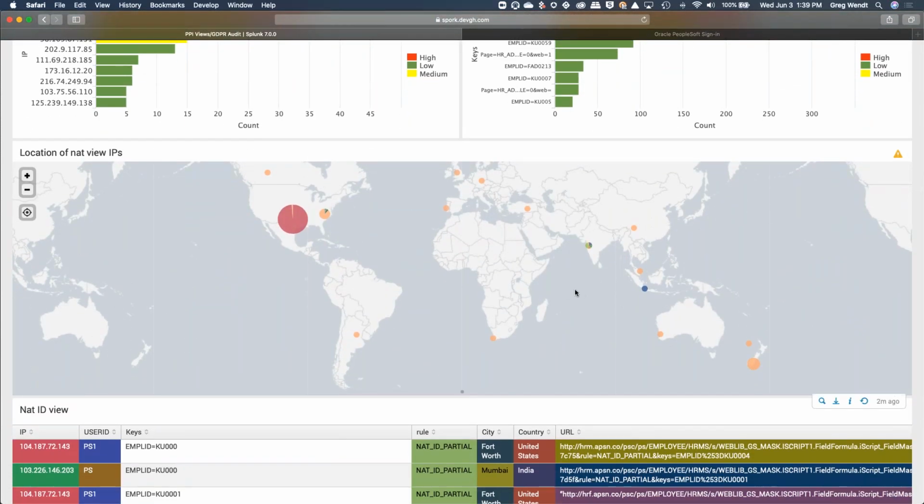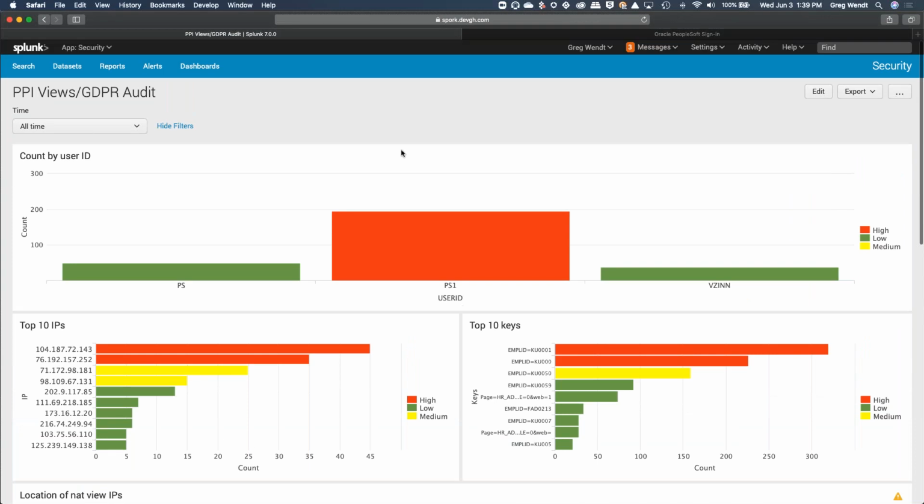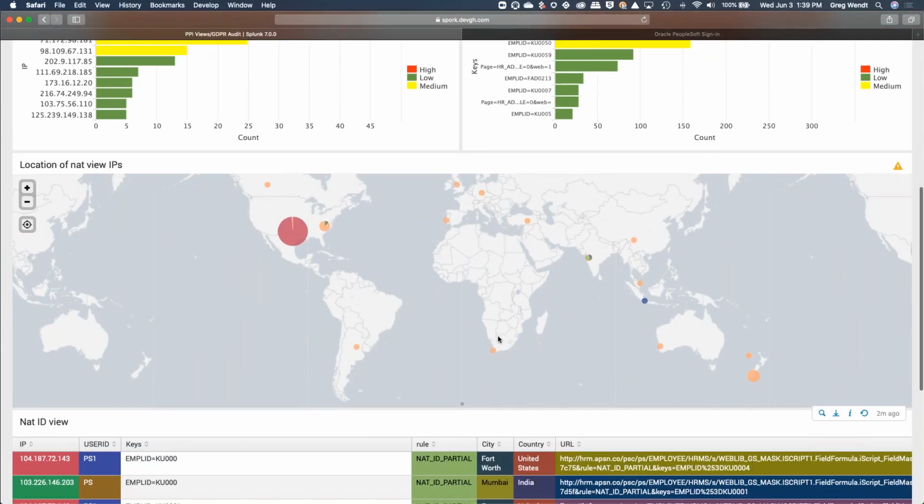So we can also do a quick geo map of that. So it allows you to see where that data may have been accessed from. So now when you're talking about maybe COVID or remote access to your system, you might want to investigate certain areas of the world differently than others, for example.